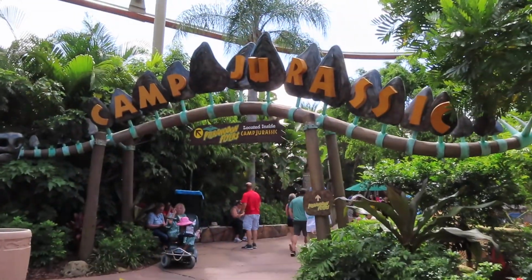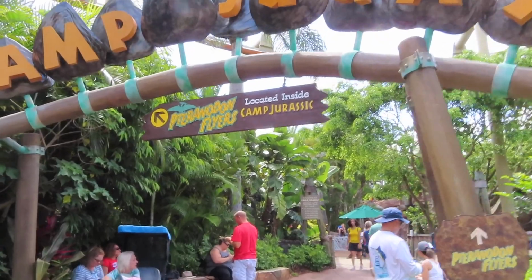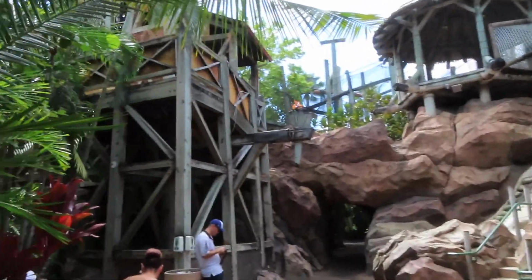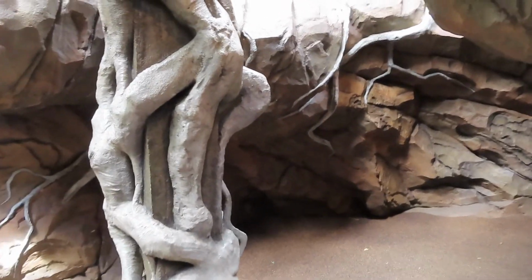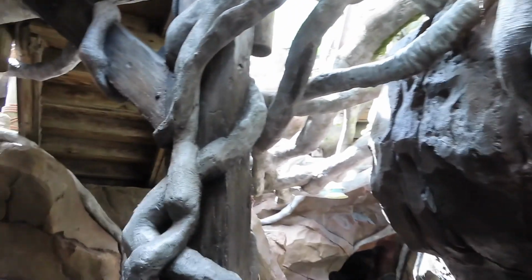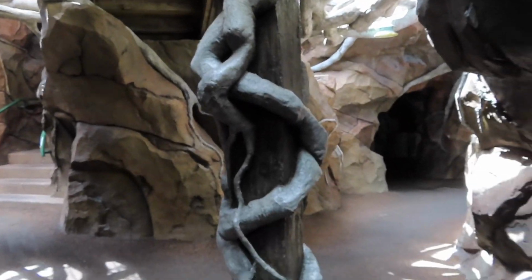So next up is Camp Jurassic. This is the little kids area of the Jurassic Park section. So this looks like a nice little walking trail. Oh, it's really cool over here, temperature wise. I like how there are vines wrapped around everything, like it's overgrown.